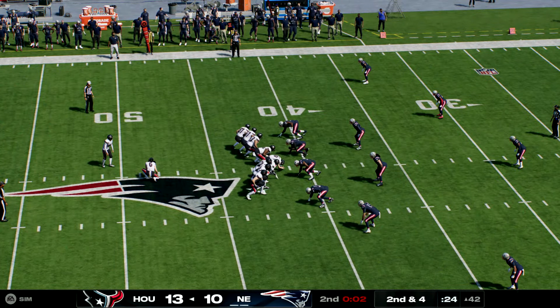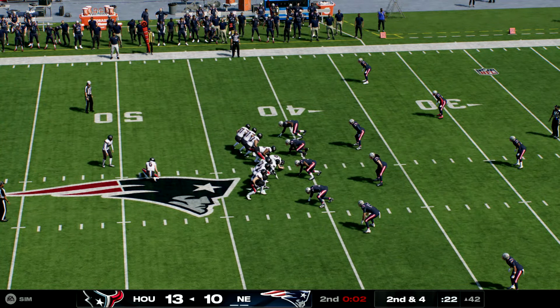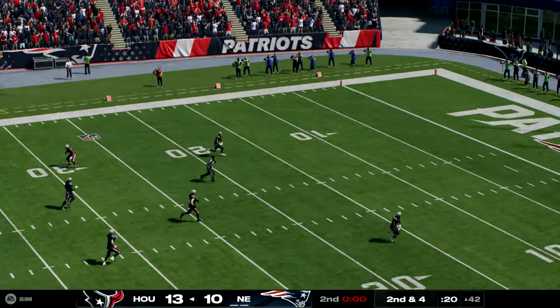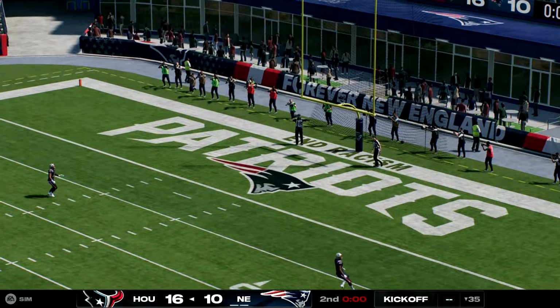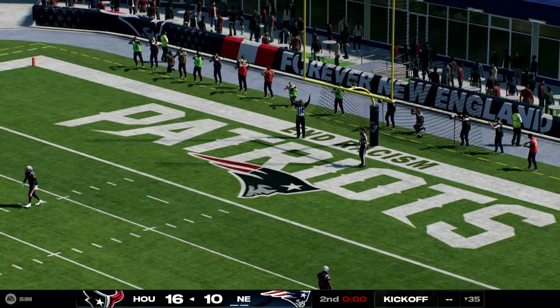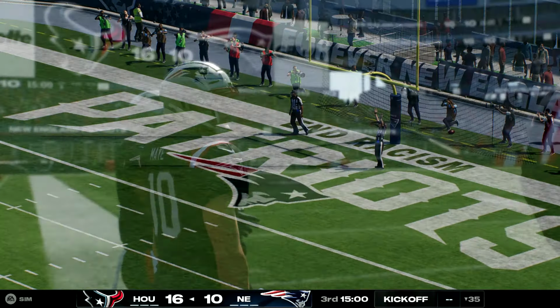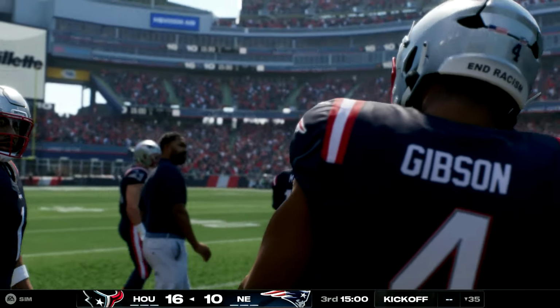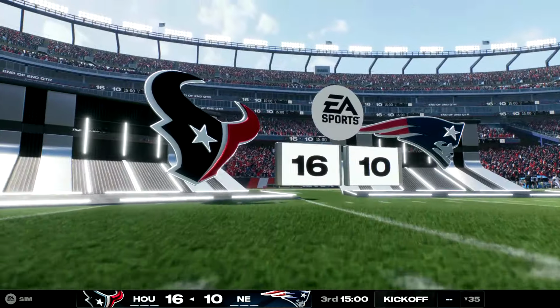Jaime Fairbairn coming on to try the field goal. This will be just inside 60, a 59-yard field goal attempt. Another one through the uprights. He's 4 for 4 on the game. So at halftime, it's the visitors, the Texans, out in front.